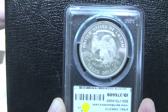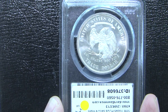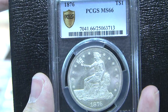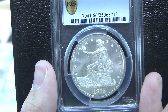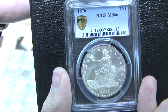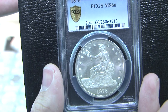So, what is a trade dollar, and why are they popular? Trade dollars were dollars that were made primarily for use in Asia back in the later 1800s, and they were less popular than the Morgan dollars, which came out right afterwards, since they didn't circulate that much in the United States. So it's sort of a niche market, but there are just not many high-quality ones out there, and that's what makes this coin stand out.